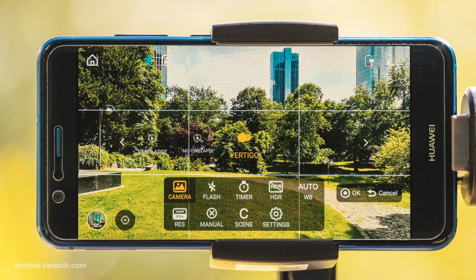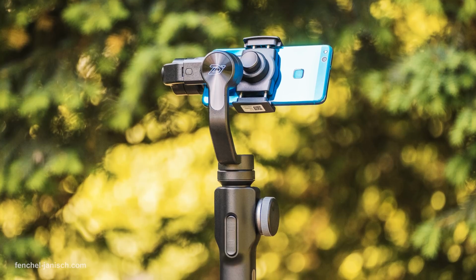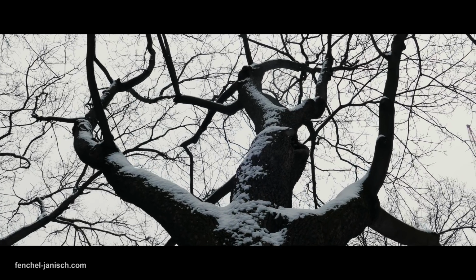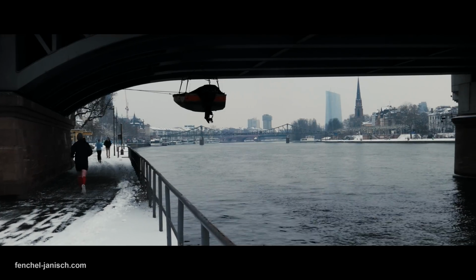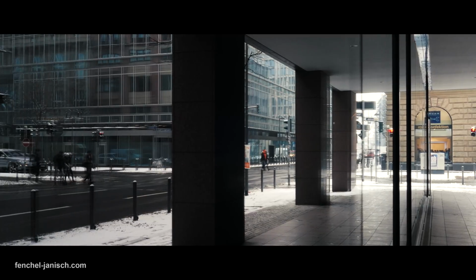More and more phones can record in a high resolution, but most professionals still won't use them because video resolution isn't the key to a professional image. Besides having a digitally over-sharpened image, which is additionally ruined by compression, phones often lack dynamic range and color depth.